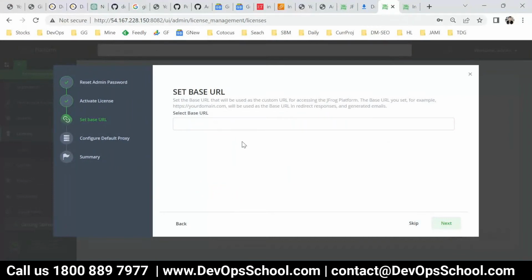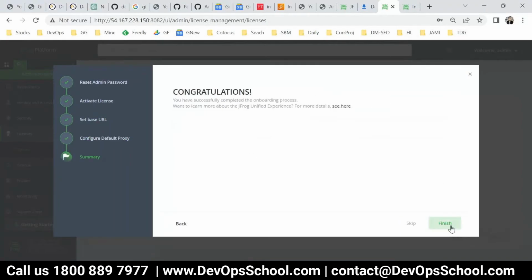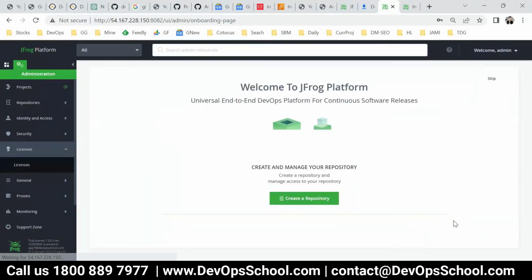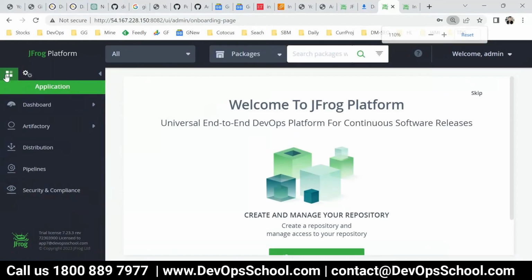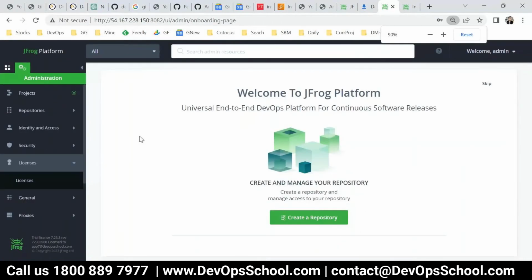Just leave it. DNS we don't have, so skip this. Proxy we don't require. Skip it and done. So this is your Artifactory. Here you see you have two views. One is a public view, and admins will have that view also. So here, what kind of repository can you create? Now let's discuss it.